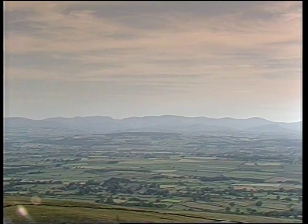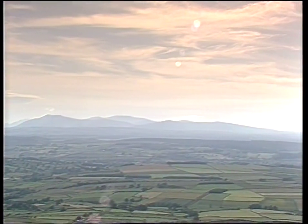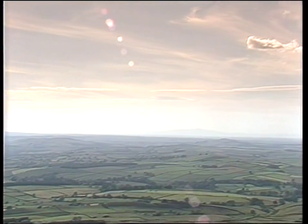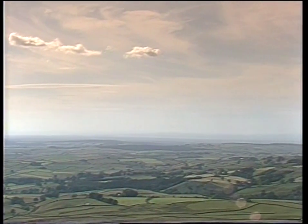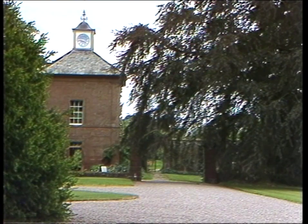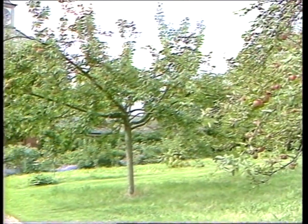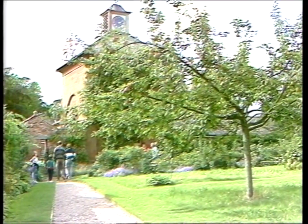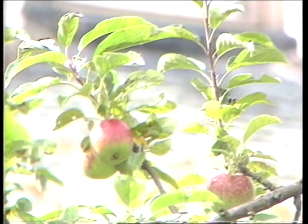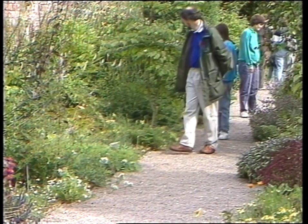Returning to Langwathby, the splendid panorama of the Eden Valley spreads out below us. Before rejoining the Settle-Carlisle Railway, there's time for a brief visit to Acorn Bank. The gardens here are owned and protected by the National Trust. They're renowned for their extensive collection of medicinal and culinary herbs. Nearly 250 species are accommodated in three long borders which cater for a variety of conditions.